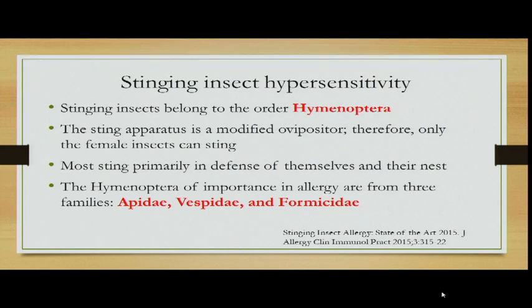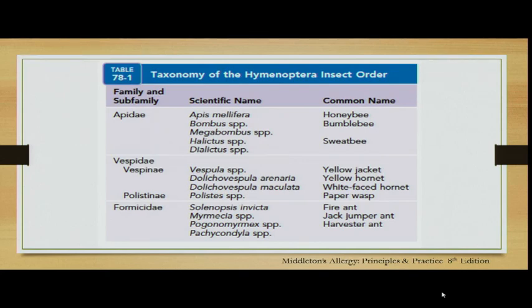The Hymenoptera order have a sting apparatus, which is a modified ovipositor, and therefore only female insects can sting. Most insects sting primarily in defense of themselves or their nest, and there are three families that are more important in insect allergy: Apidae, Vespidae, and Formicidae. So these are the different groups. The first family, the most common, is honeybee and bumblebee. These are the common names. Vespidae has two subfamilies and includes yellow jacket, yellow hornet, white-faced hornet, and paper wasp. And the last family, Formicidae, includes the fire ant.